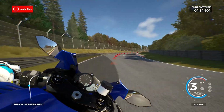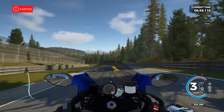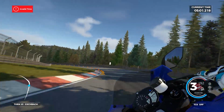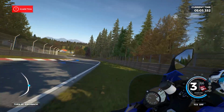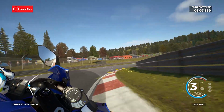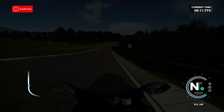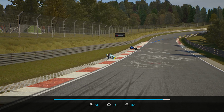I believe we are now approaching YouTuber corner right here. Whoa, big slide, drifting it through the corner as we get it resettled. That's not too bad. Keep it off the grass. Running it a little bit too wide through there. Not going to be too much of a big deal. I will have to watch out for this cobblestone.